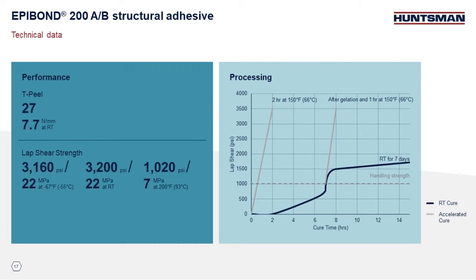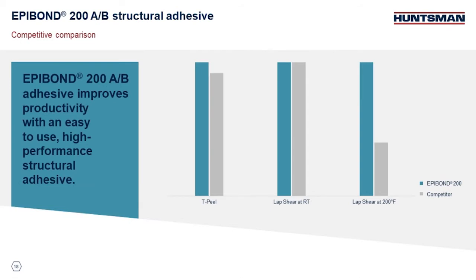So as far as processing goes, it's easy to mix and dispense and has a 60 to 70 minute working time. It will be FOD tack-free in 5 to 8 hours at room temperature and reaches handling strength in 6 to 8 hours at room temperature. It will be fully cured in 7 days at room temperature, or it can be accelerated for 2 hours at 150 F after application, or only 1 hour at 150 F after it reaches handling strength. Next slide, please.